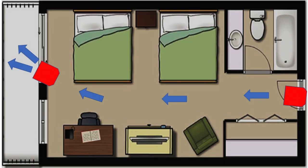The best scenario is to do just the opposite. If you have a room with a patio door, put the fan at the back patio to blow air out of the room, and put the other fan at the front door, open the door enough to get the fan in, and turn the fans on so it'll draw fresh air from the hallway.